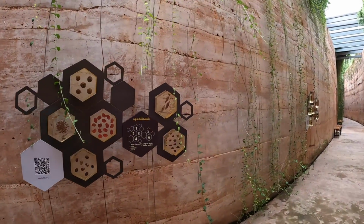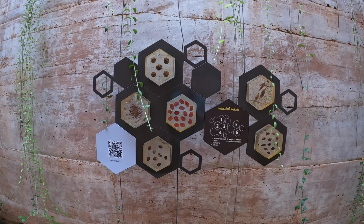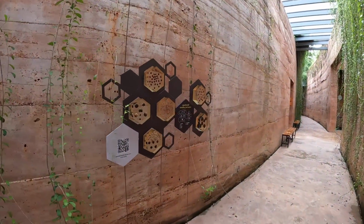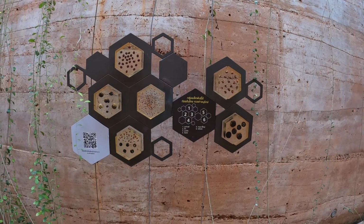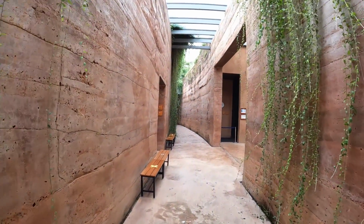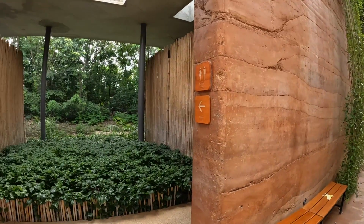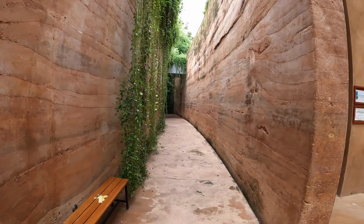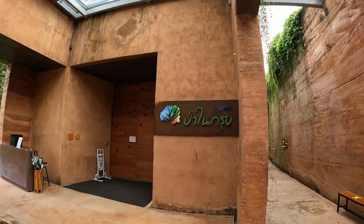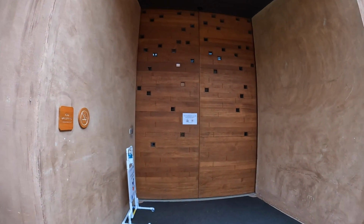The project is split into different zones. They have a sightseeing tower, and they have a skywalk, and other little areas that stretch out into the grounds. And here in front of us they have a nice exhibition hall, so we'll go in there and have a look before we start heading towards the skywalk.